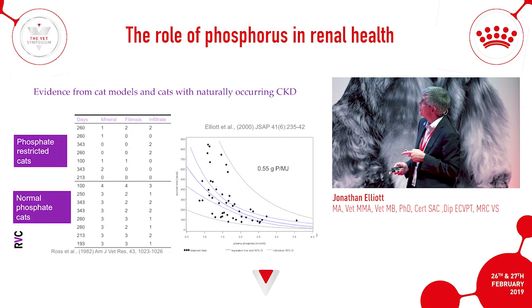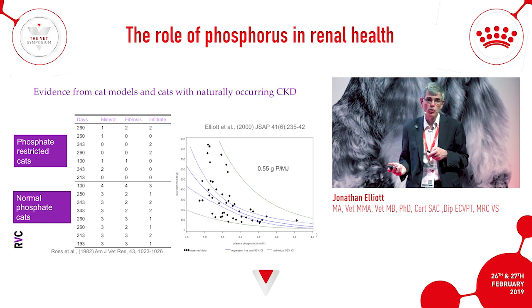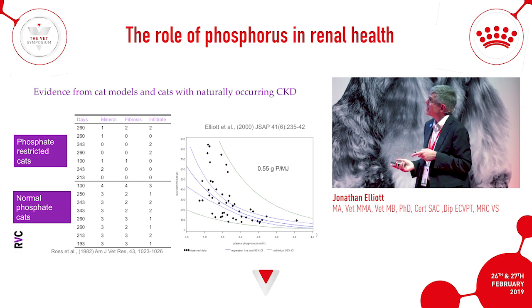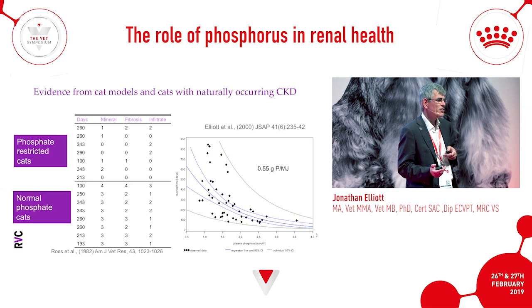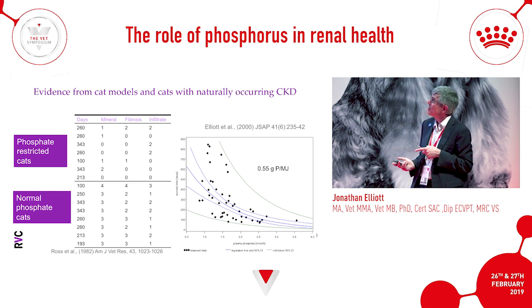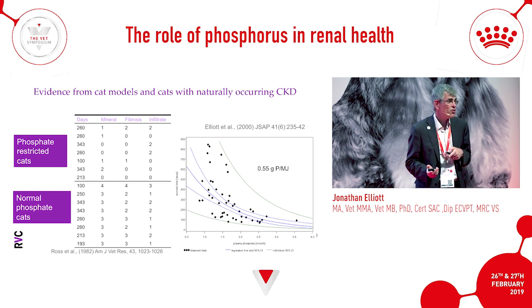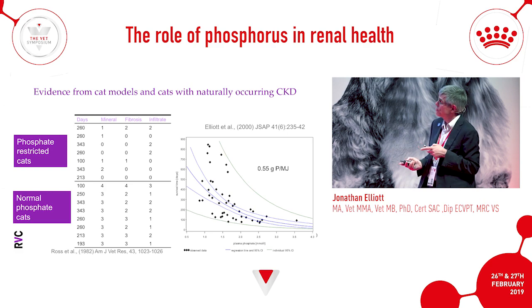Vincent showed this study from 2000, which was a dietary phosphate restriction study, showing that phosphate restriction improved survival. These are the data from Linda Ross's study, which was an experimental model, and I would say that the cats on the normal phosphate were actually receiving a high phosphate diet in that study. But you don't need to do statistics to see that those cats had much worse histology in their remnant kidney compared to the cats that were phosphate restricted.